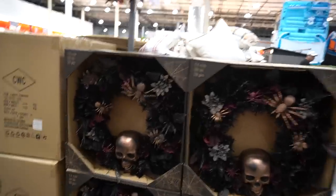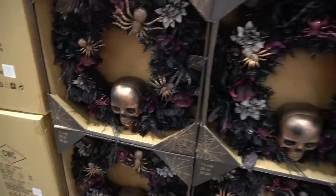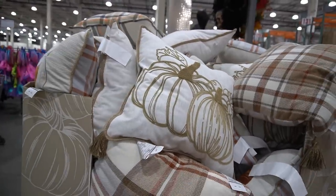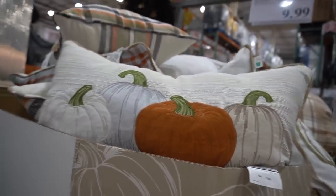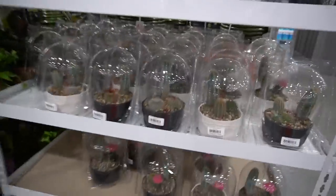Check out this Halloween wreath. That's not a bad price considering all it entails. $39.99. They have Harvest Pillows. $9.99. That's not too bad. That one's nice. I wonder if these can be outside pillows or if they're just for indoor. I imagine indoor.